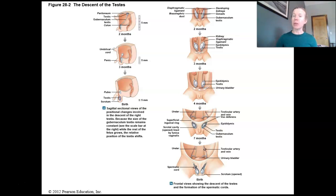In the digestive tract, we talked about a hiatal hernia. This would be an inguinal hernia. And so that can get corrected surgically. They'll go in and put a little mesh over the inguinal canal to try to limit that from happening, excuse me, from happening again.